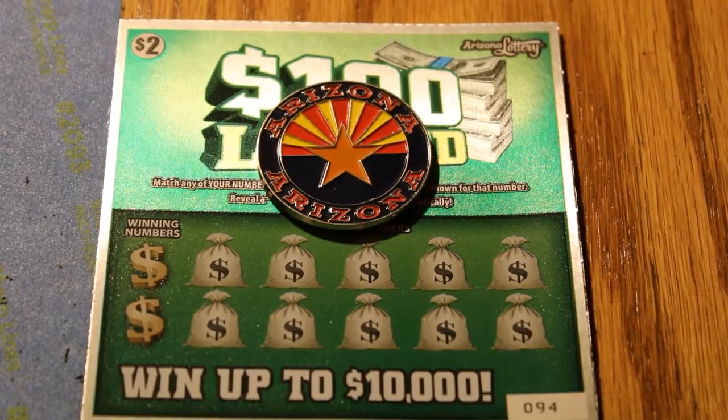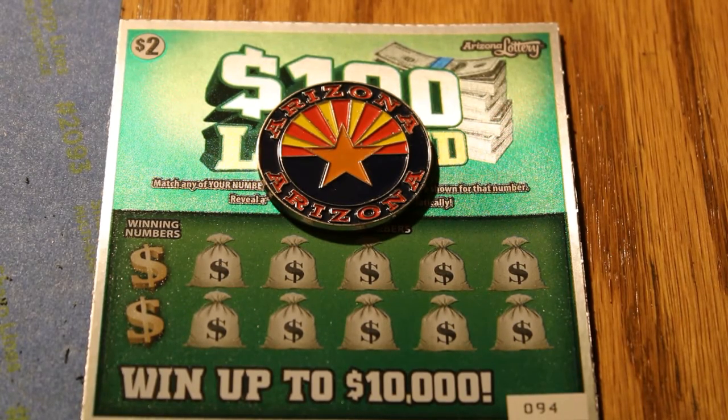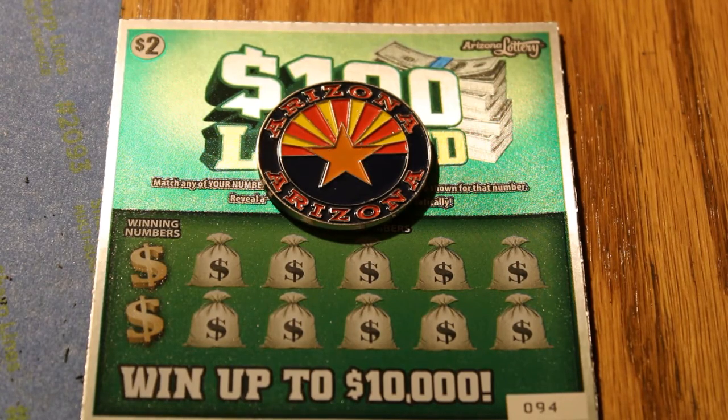AZ Scratchers welcomes you back to part four of the 100 loaded $2 Arizona Lottery Scratch Book. We are now about to commence tickets 094 to 080, working our way to 000 black box. The odds on this ticket are 1 in 4.27. The only symbol we're looking for is the $100 burst symbol. Part four, 15 tickets, and we'll get commencing immediately.